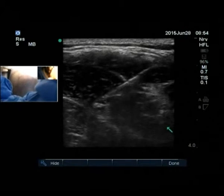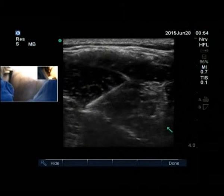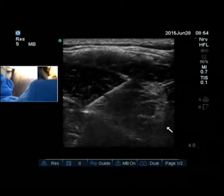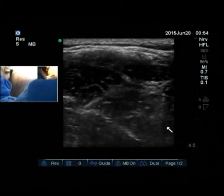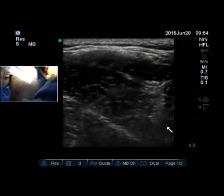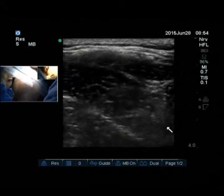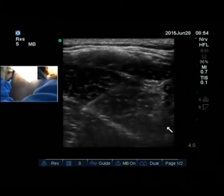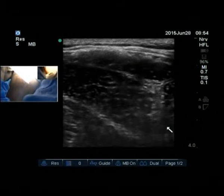Now trying to go between the adductor brevis and magnus. You see this hyperechoic structure which separates the brevis and the magnus. To confirm, can you stimulate? You don't see the nerve. It's a very small nerve. We need to just go into the fascial plane separating the two. Try to stimulate it to make sure that maybe the adductor has a lower contraction. Right now it's hard to tell, it may be this one.